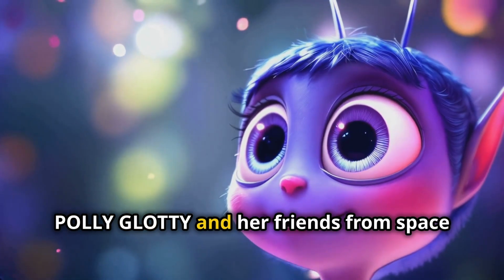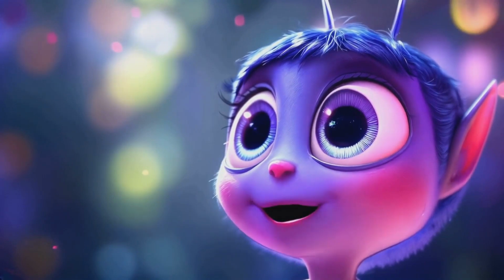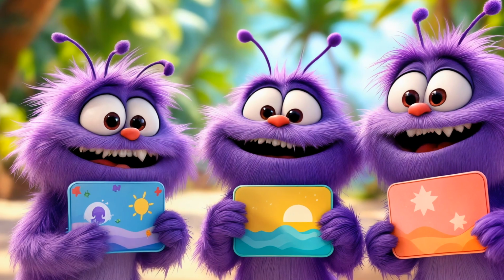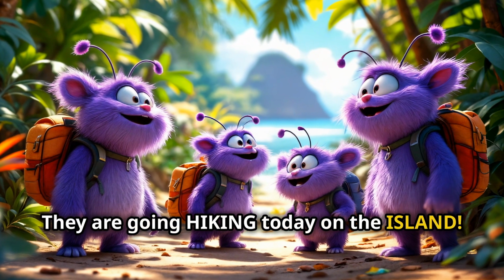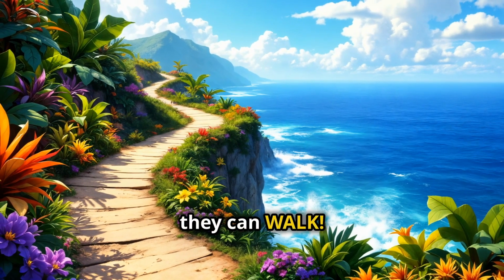Polly Glotty and her friends from space are on a tropical island. They are learning new English vocabulary words. They're going hiking today on the island. There is a trail along the ocean where they can walk.